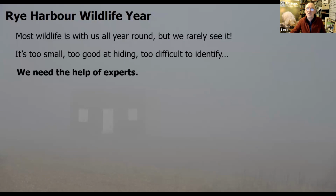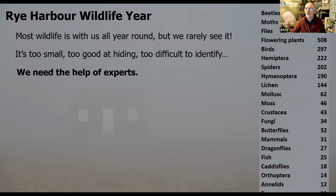And over the years, many people have contributed to recording the wildlife here. And here's a long list of species. This is our league table of species. And at the top, the beetles win easily. 4,355 species at the last count.